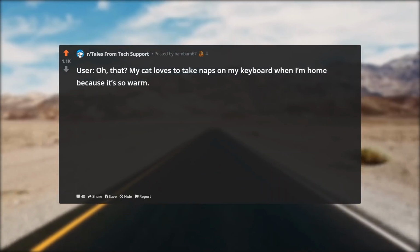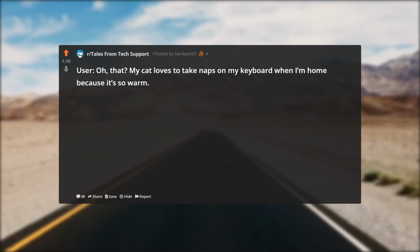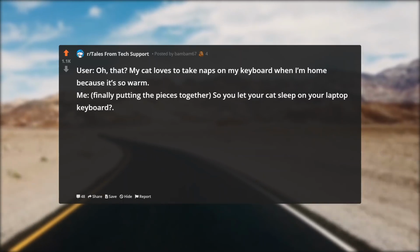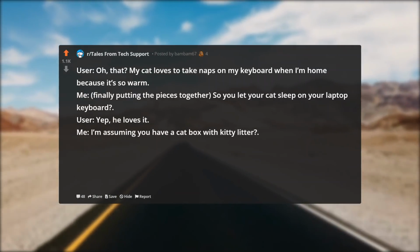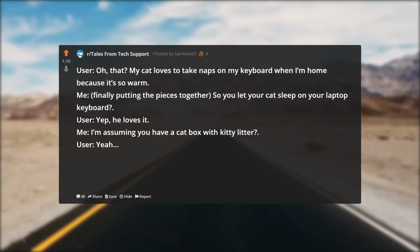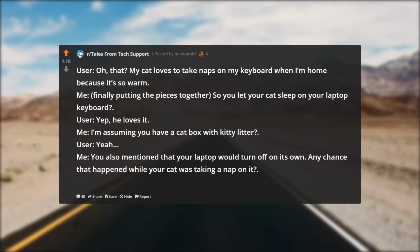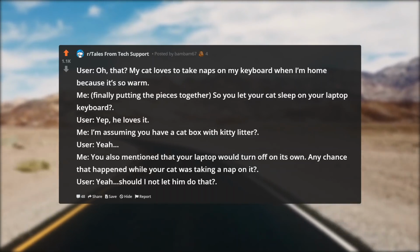User: Oh that? My cat loves to take naps on my keyboard when I'm home because it's so warm. Me, finally putting the pieces together: So you let your cat sleep on your laptop keyboard? User: Yep, he loves it. Me: I'm assuming you have a cat box with kitty litter? User: Yeah. Me: You also mentioned that your laptop would turn off on its own. Any chance that happened while your cat was taking a nap on it? User: Yeah, should I not let him do that?